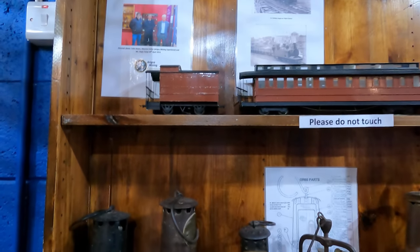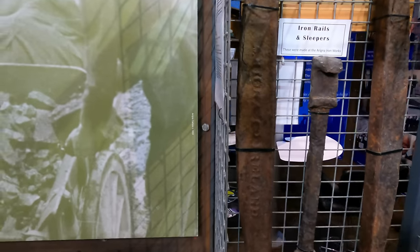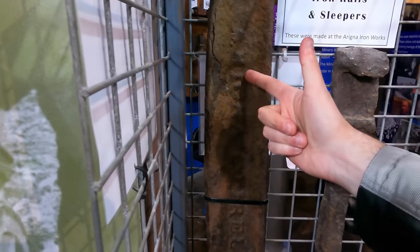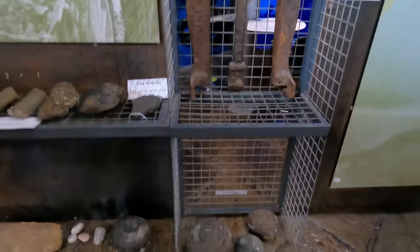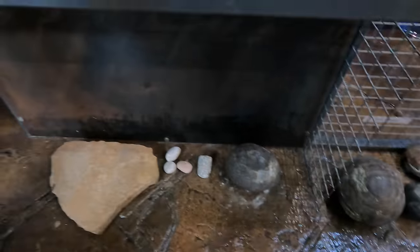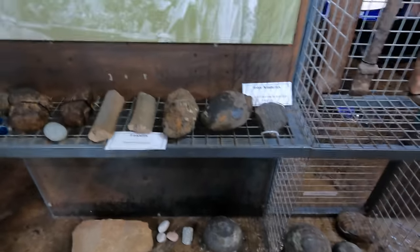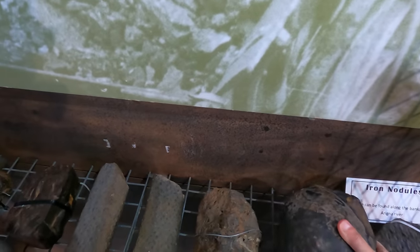And then eventually the used trains here as well, which I'll go through. These are some of the railway equipment that was actually manufactured here in Arigna, and you can make out Arigna in this little section of wording here that were actually manufactured on site. Those are ironstones. And you can touch them as well. You pick them up. It's like picking up a piece of gym equipment.